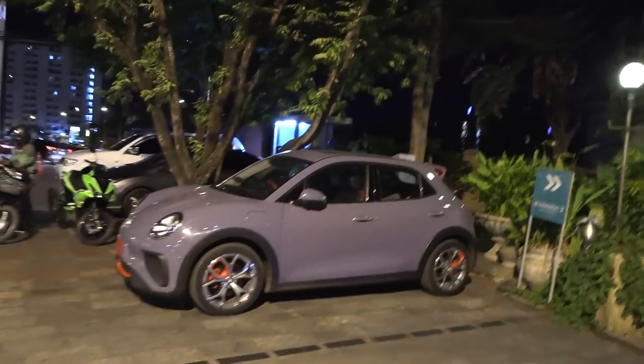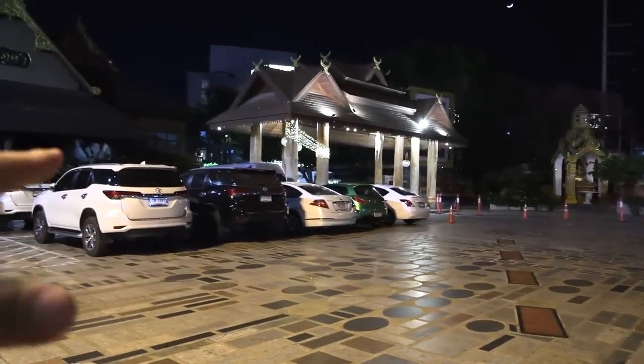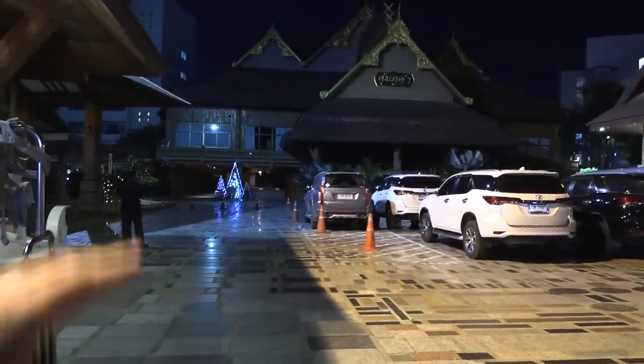We're now at the hotel, Kumpukam. We've stayed here many, many times. We are like long-time customers here. But yes, so we park the Ora Good Cat here. It's getting filled up now, so there will be two tour buses coming later tonight, and they are just going to show you all the stuff you see here.